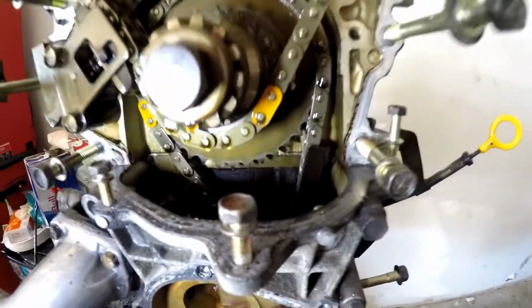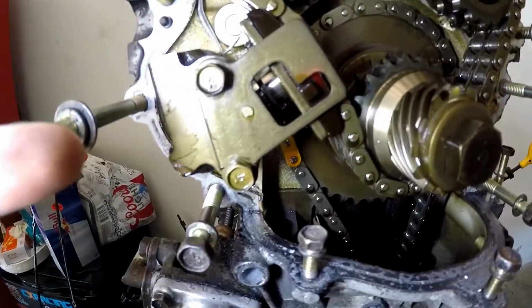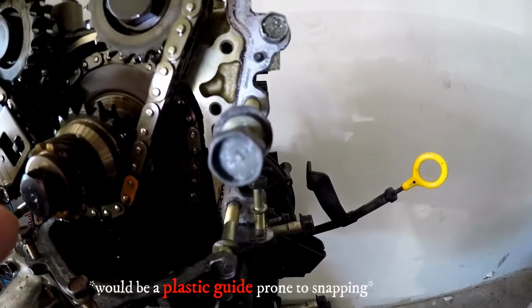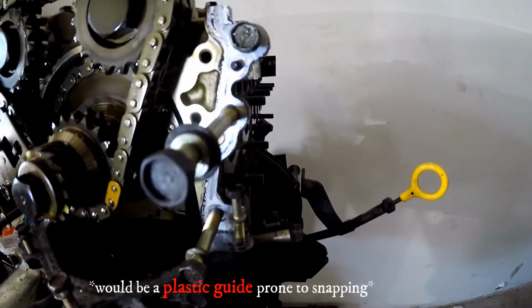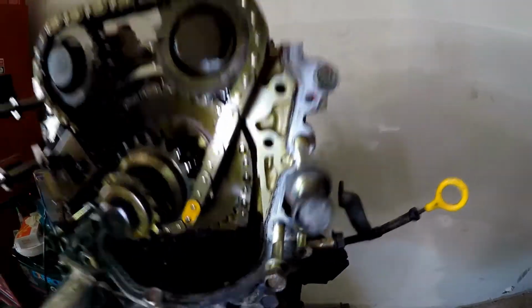So pretty much now, since I got all that off, I can take off this tensioner. Usually there's two, but I guess the other owner, when he swapped this motor in, decided to take this one off. That's actually a good thing, because I was reading on the forums that those are pretty prone to snapping and breaking, and that's not good. So everyone just recommends taking it off anyways, so that's already done.